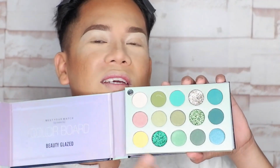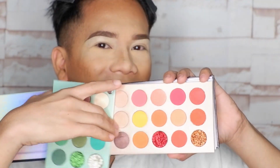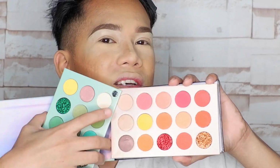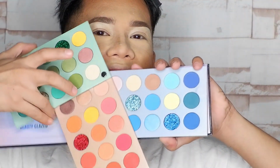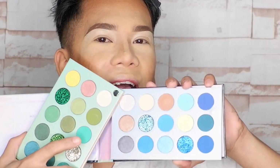So, open na natin yung palette. Look at that. Oh, diba? Ang dami niyang greens, may yellow. So, hindi lang yan. Tingnan niyo. Oh, diba? Kabog. Merong mga peachy, orange shades. And also, let's see what's next. O diba, may mga blue. O diba, ang dami natin magagawa dito.